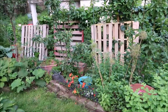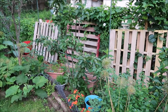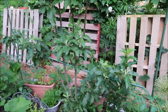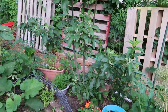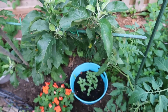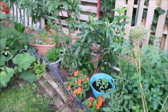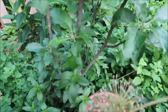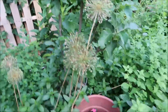I love how my espaliered, I keep messing up that word, apple tree is coming along. I wish I had done the other one as well. It looks so much healthier and happier. Then this next one, here's the other one, which really I need to get busy with. I hope next year that I get some apples from them.